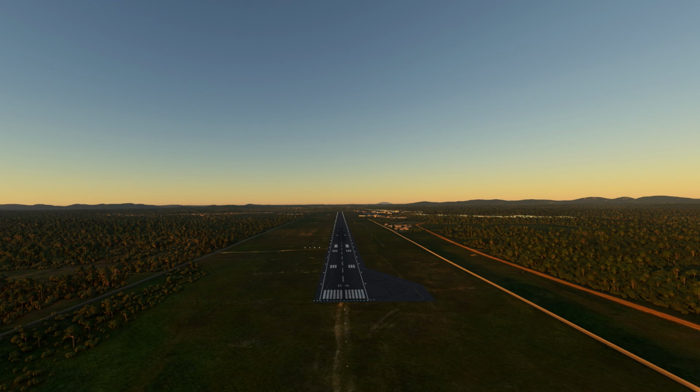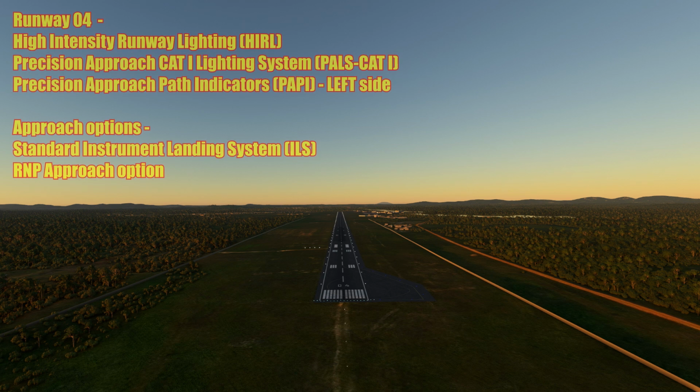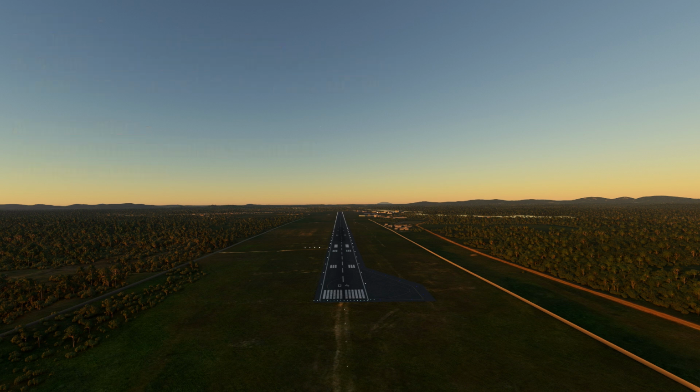So runway 04, we're looking down the throat of it now, features high intensity runway lighting, precision approach Cat 1 lighting system, and precision approach path indicators on the left side. And you can also see that the approach lighting here is again as per the charts. It's quite simplified, and here's the high intensity lighting. Got PAPIs on the left, and here you can see the turning areas. It's a massive runway. Approach options for 04, you have a standard instrument landing system and an RNP approach option. So instrument approaches here are well catered for, no real problem at all there. So let's have a quick look at the other end, runway 22.